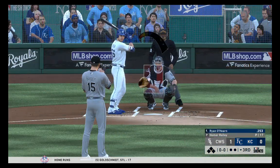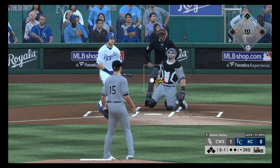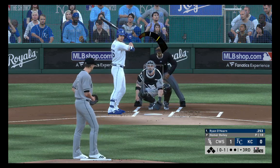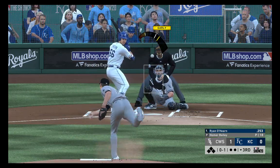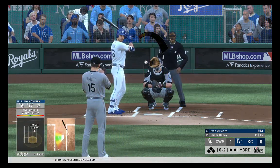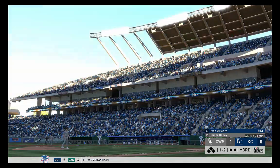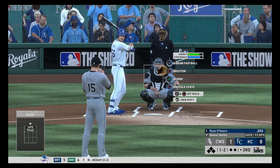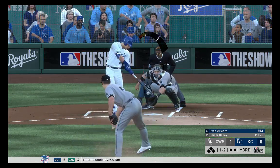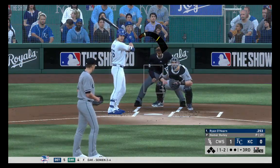Bottom of the third now, and next to bat will be the first baseman, Ryan O'Hearn. And it's fouled away. Into the windup. Here comes the 0-1. Well out in front of the breaking ball there for a strike. And he goes up the ladder on him, but he lays off, 1-2. Stone cold take right there. That fastball very well could have sent him packing back to the bench. Still 1-2 as he fouls it away.